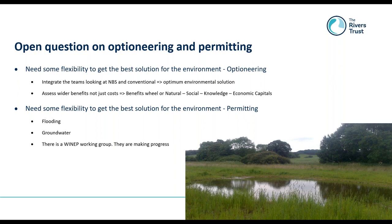My kind of rule of thumb is that nature-based solutions probably do sort of 10%. Engineering is still going to do the heavy lifting. That's the way it's kind of working out in flood risk as well.